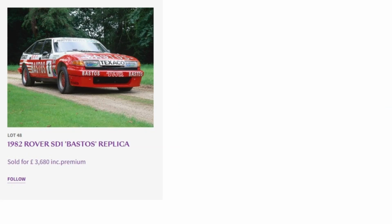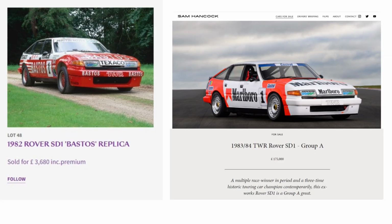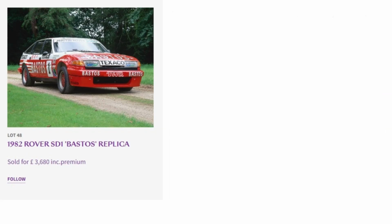So this car, the Gaydon one, has now been restored back to its original Marlboro livery, and it's currently on sale with Sam Hancock for a cool £175,000. So I would imagine Gaydon probably regret letting that one go.